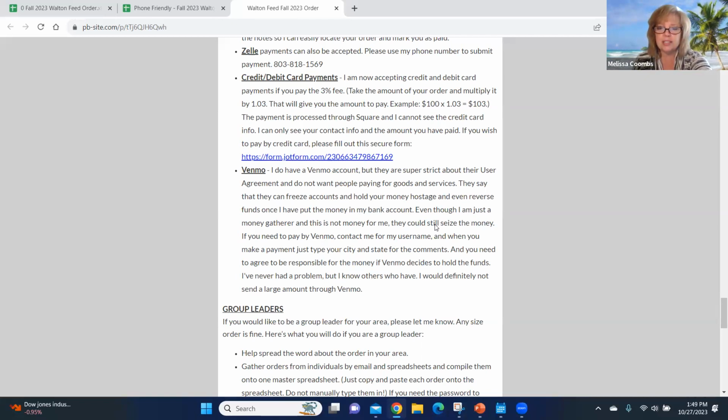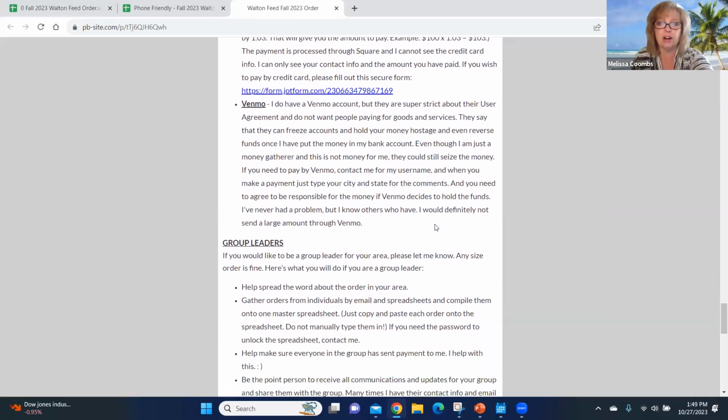The payment is processed through Square, and I cannot see the credit card info. I can only see your contact info and the amount you have paid. If you wish to pay by credit card, you fill out this secure form. It's secure. I can't see the info. It takes your information and then it charges it through Square. Okay, I just wanted you to know that that was a secure way to pay with your credit card.